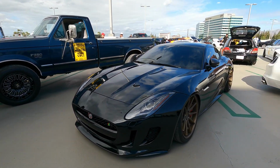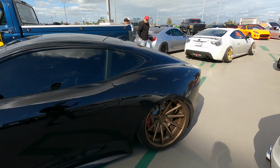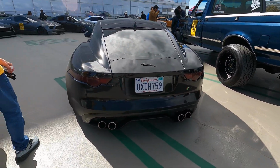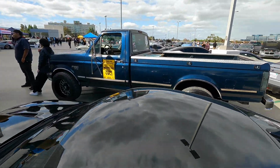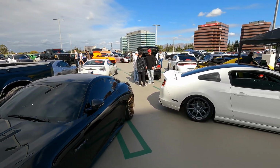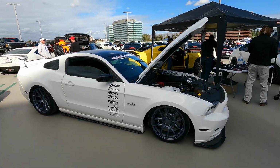All right, look at this Jaguar R. Look at this Jaguar here. Pretty sweet looking. Nothing like rolling coal in this day and age, huh? Look at this Mustang out here.